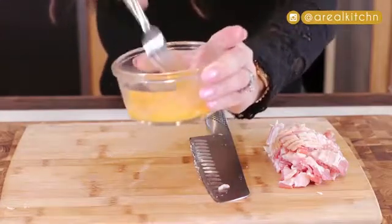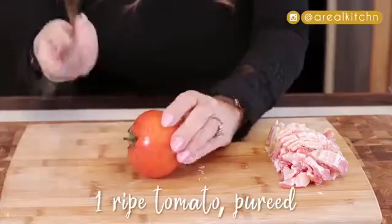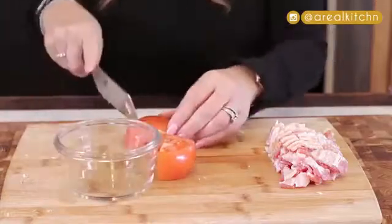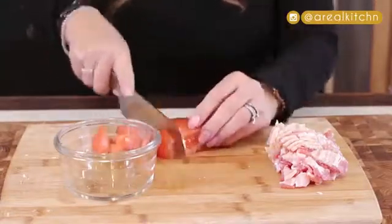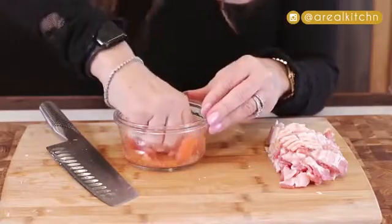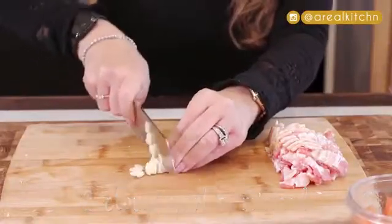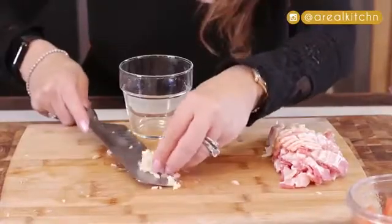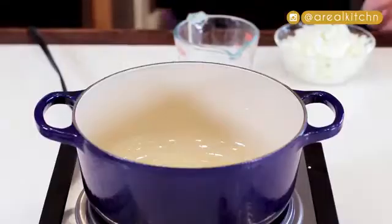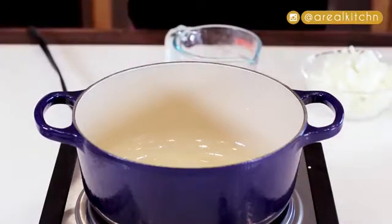Oh my gosh. Now, one of the things that I'm very confused on is it calls for 1 tomato pureed. I don't have a tomato pureer, so I am just gonna chop up my tomato and just kind of squish it. Push it with my hands. I mean, if it wanted pureed tomatoes, you can always buy a can of pureed tomatoes. Okay, the last thing we need to do is mince up 2 cloves of garlic. We're almost ready to start the actual cooking process.